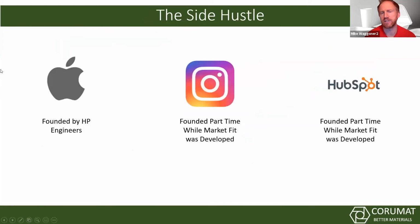So in terms of where you are right now, raising money before you've proven market fit is really hard. And so, Apple was founded by HP engineers. Instagram was founded part-time by consultants. And HubSpot, which is now an effective large marketing tool, was also founded part-time while market fit was developed. So there are all sorts of entrepreneurial strategies that you can do, but the side hustle is one of the best ones in the near term while you're trying to figure out how to make money.